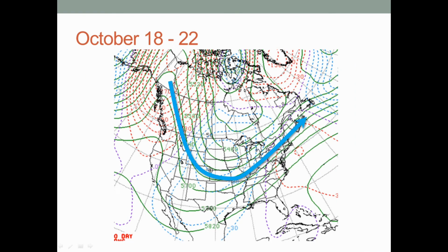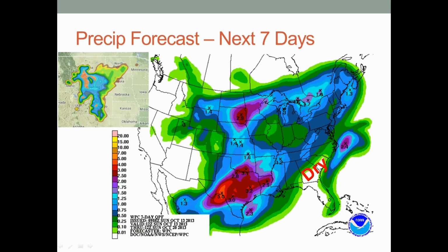Now I wanted to look a little bit farther out to see if I saw anything of interest. This is the 6 to 10 day, October 18th through the 22nd. And look at those dashed blue lines. That's saying that the jet stream is unusually far south or dipping to the south for this time of year. But over the Southeast U.S., look at this. You see a blue line, a purple line, which is near normal, and a red, which is above normal. And that's saying pretty much near normal conditions for this time of year over the Southeast U.S.